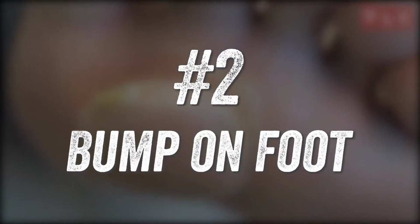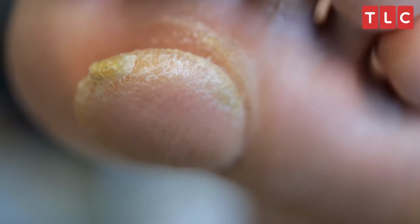Wow. Number 2. Bump on foot. A patient sought Dr. Vincent's help to remove a growth that had taken residence on the underside of his left foot since he was a teenager. The 30-year-old patient complained the growth forces him to walk on the side of his left foot.